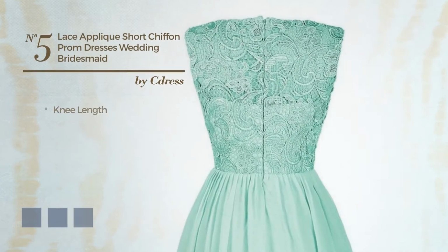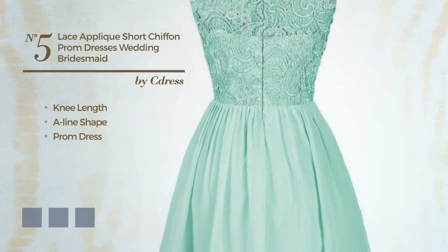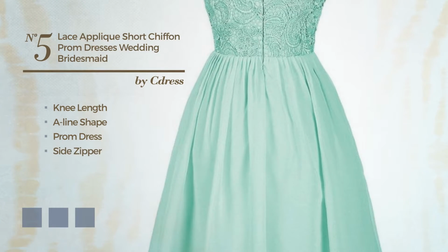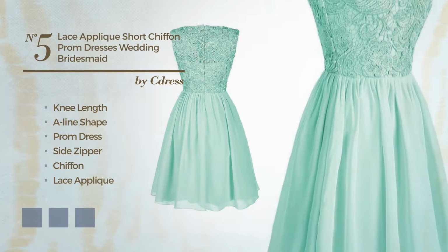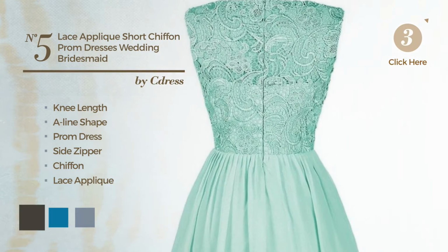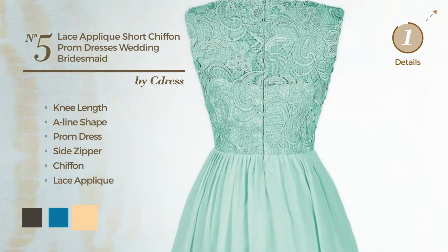Number 5, knee-length A-line prom dress. Including side zipper, made of chiffon, enriched with lace applique. Available in 14 color variations, such as black ink, blue jay and deep champagne.